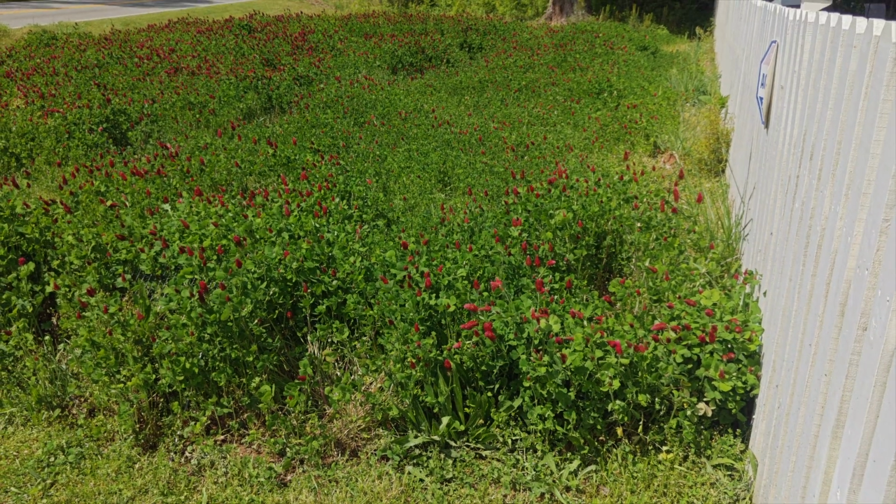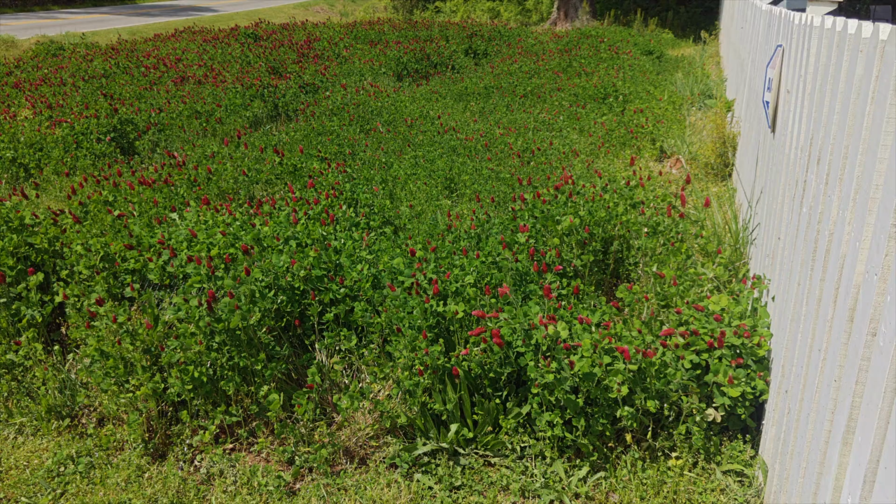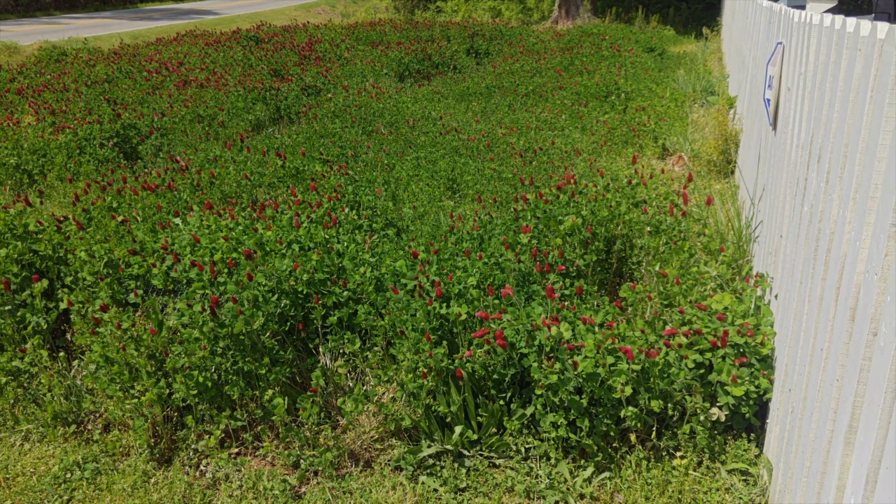Here's an update on the clover. It is doing very, very well. I was going to show you the other side of the front yard, but there is unfortunately a dead raccoon and the vultures have gotten into it.